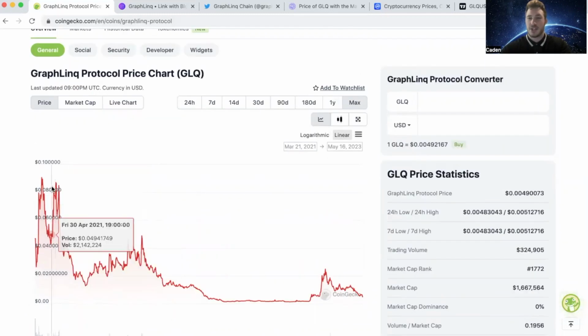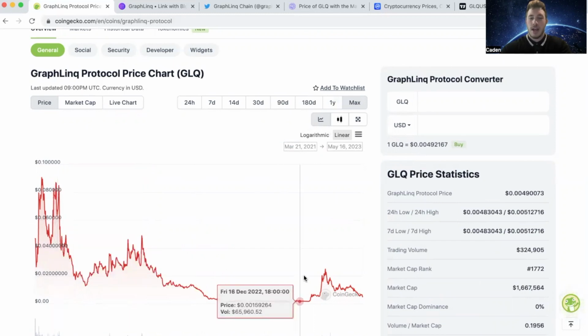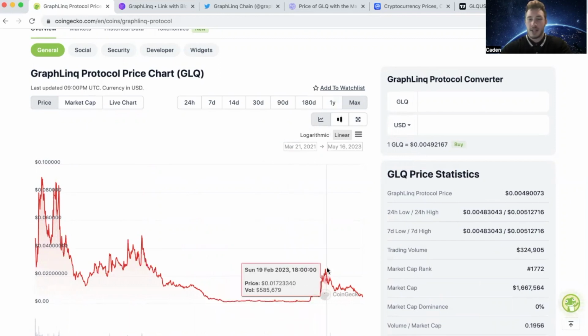When you look at the all-time index, GLQ had its all-time high in 2021. It is currently still pretty low. It had a run up recently. It was at about a tenth of a penny, and it recently has ran up to about 2 cents and is currently trading back to about half of a penny. It is still pretty much at the bottom of its barrel.